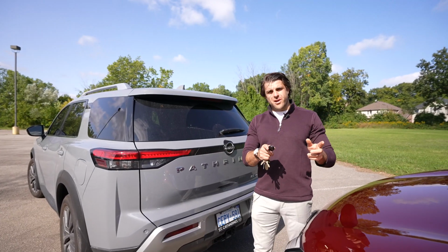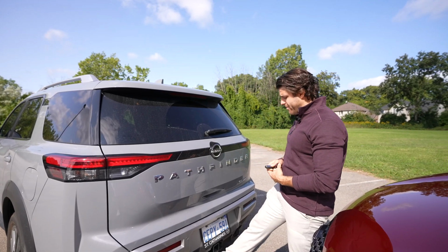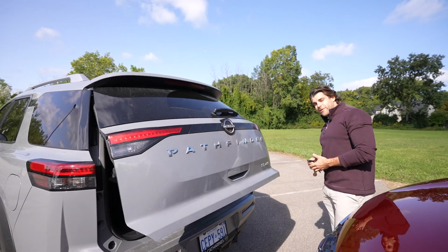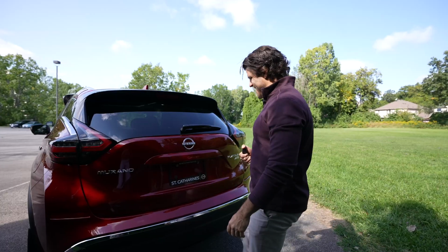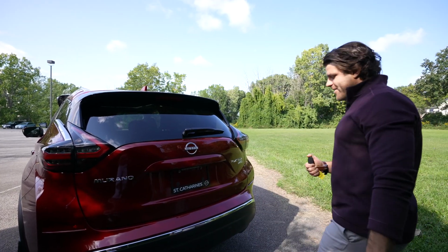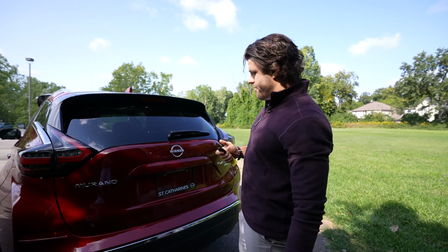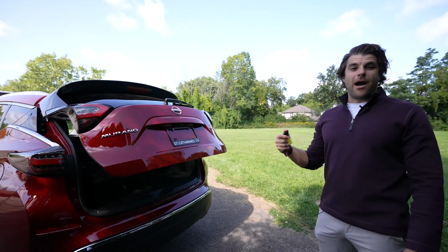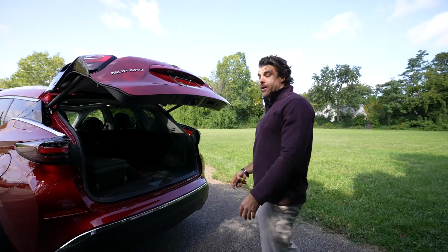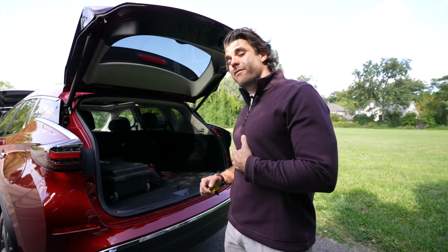Now both cars are going to come with the foot activated lift gates, and let's test them out here. First try on the Pathfinder, pretty seamless. Oh, and the Murano failed me. No way. Murano. Okay, so probably about the 7th try on the Murano, I got the foot activated lift gate. A little disappointed in our Murano friend here.